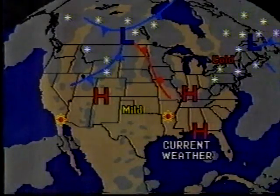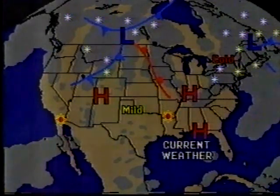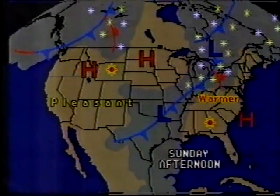High pressure with drier air is forecast to gradually build over western and central New York tonight as the high moves to the east coast Sunday. A southerly flow of milder air is forecasted to overspread our region, and a low pressure advancing from the central plains is expected to spread moisture over the state Sunday night and Monday, so the snow is not gone by any means. Just because of the storm doesn't mean the snow is.